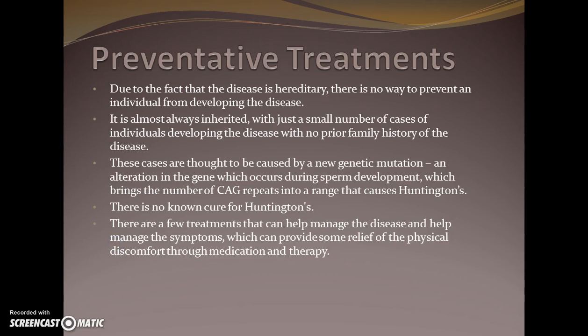Since the disease is almost always inherited, there is no way to prevent someone from developing it. However, there are a small number of cases developing in people who have no family history of Huntington's. This is thought to be caused by a new genetic mutation occurring during sperm development that brings the CAG repeats into the range that causes the disease.